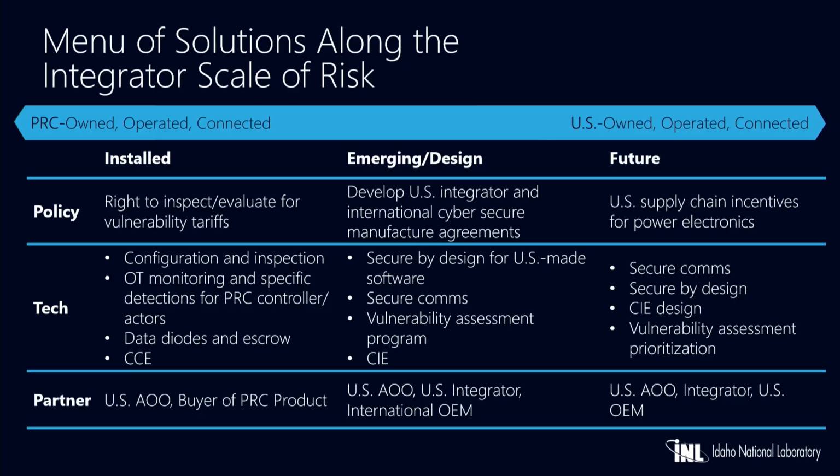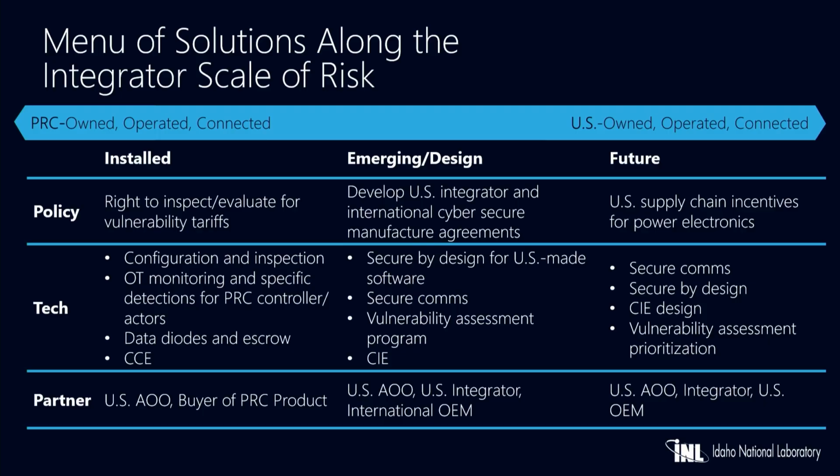I called it the integrator scale of risk here, where we went from PRC-owned, operated, connected systems, which is a lot of the actual installed base currently, moving through to the emerging design, and then up to future, where we have this US operated and connected. Originally had a unicorn picture in here, or a mythical creature up on the top right, because there really isn't any full US-owned, operated, and connected systems at this point. It's actually partially why this project got the name Bessie originally, because it's a mythical creature. Bessie, Nessie, get it? Yeah.